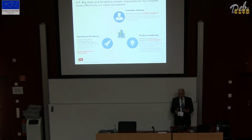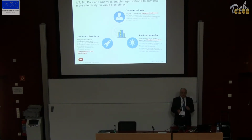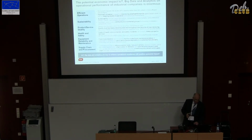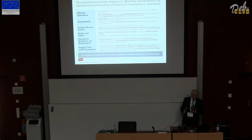But data alone are not available per se. You need smart and advanced analytic techniques to enable your organization to compete in these 3 dimensions. So if you combine these technologies, Internet of Things connectivity, all over the global connectivity, with advanced analytic techniques, you can expect tremendous impacts on your bottom line in operations.